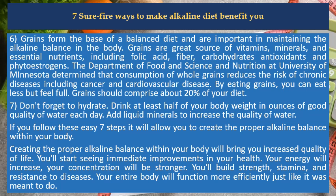If you follow these easy 7 steps, it will allow you to create the proper alkaline balance within your body. Creating the proper alkaline balance within your body will bring you increased quality of life. You'll start seeing immediate improvements in your health. Your energy will increase, your concentration will be stronger. You'll build strength, stamina, and resistance to diseases. Your entire body will function more efficiently, just like it was meant to do.